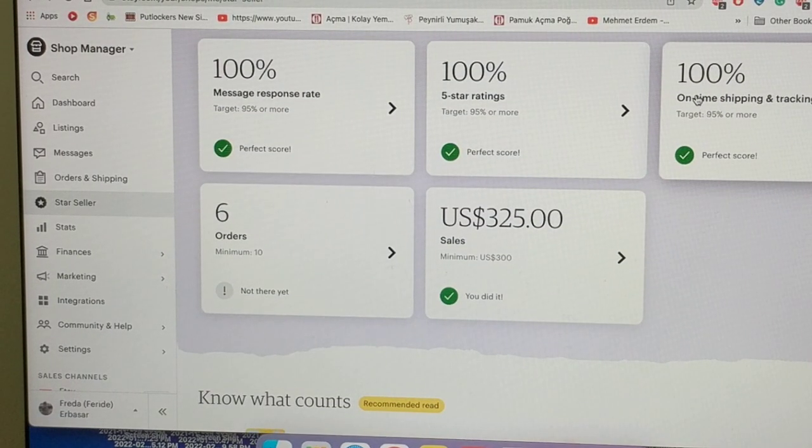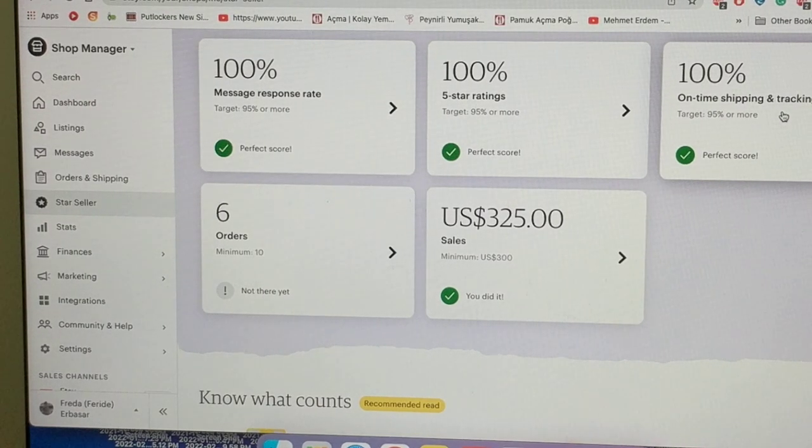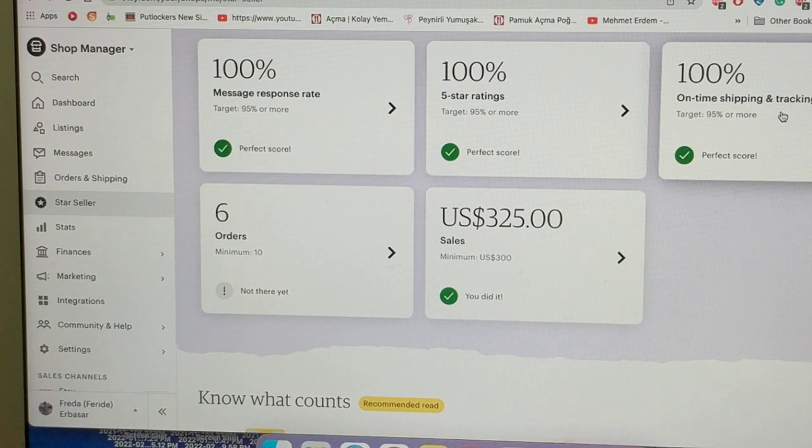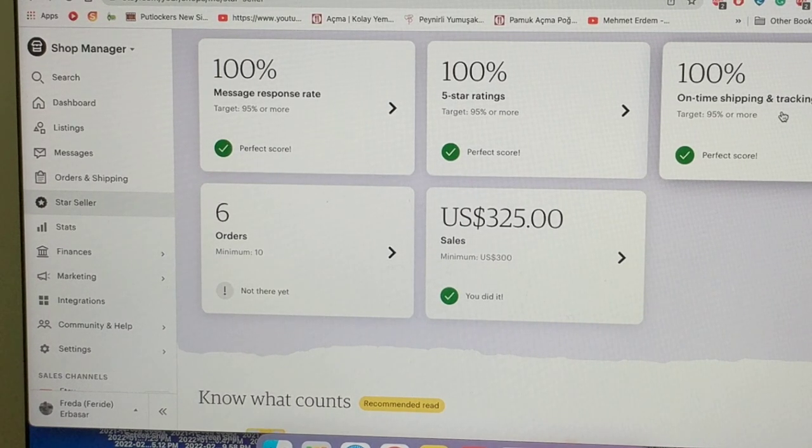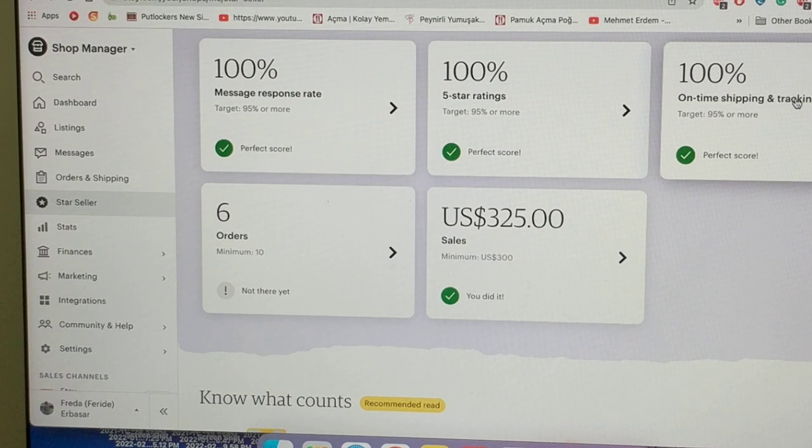Okay, so here it says on time shipping and tracking. Okay, my items are not small packages, so I have to send them by tracking. Tracking number with Canada Post. And lately I have found DYK. I call them the USA Post Office, so I've been shipping with them. So for my customers in the USA, they receive it by 4 business days maximum. So that's good, and I receive a tracking number. But all these years I've been shipping with Canada Post, and I've been getting a tracking number. But other than that, that's 100%.